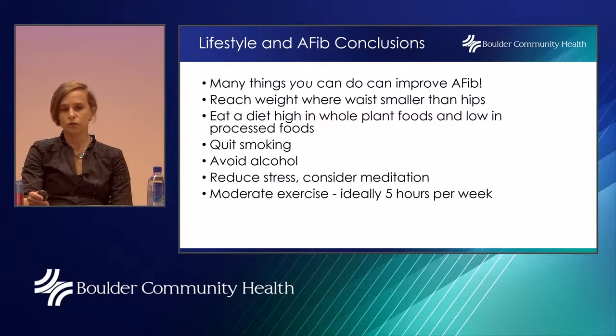And those include reaching a weight where your waist is smaller than your hips. That's often a helpful measure for folks to use and doesn't even require a scale. Eating a diet that's high in whole foods, especially whole plant foods, and low in processed foods is very useful. Quitting smoking and avoiding alcohol can really help that burden as well.